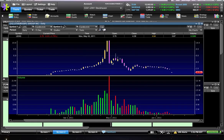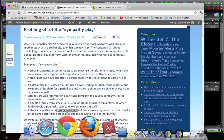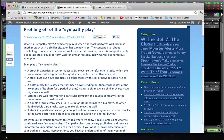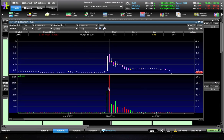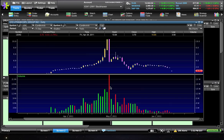You can see that these moves all happened around the time LEXG was rising. Okay? That's because LEXG did so well. The psychology of traders is to look for a similar play. Look for a similar stock with a similar situation. Okay? So that's what causes sympathy plays. That's what is a sympathy play. LTUM and TUCA were sympathy plays to LEXG. Okay? We'll show another situation.